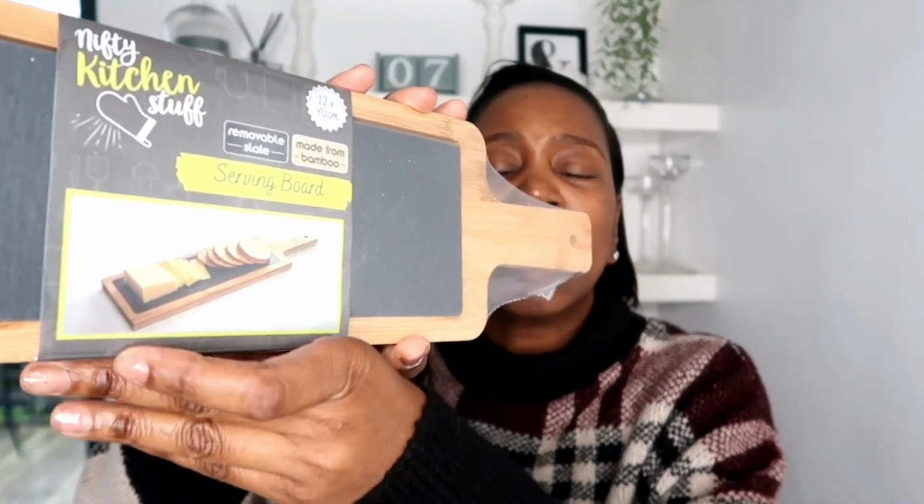And then the last item that I picked up, guys, was in the kitchen department in Poundland. Now they've brought out a whole new range of bamboo items, very similar to what they had last year, but they've taken it up a notch, because they've added a blackboard feature to the containers and the jars and the items. I just think they're absolutely brilliant. So I saw this in there, and it's a serving board. The wooden part is bamboo, and this part here is slate. On the picture just there, they've got cheese and crackers going on.